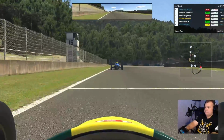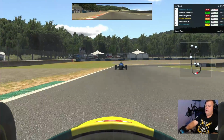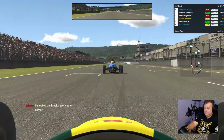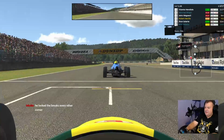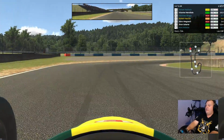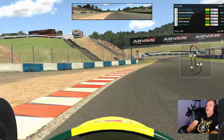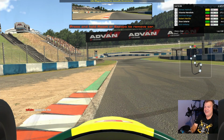Come on, little car. Oh, he got a little squirrely there. Come on. Oh, I think I got a better exit. Come on, come on, come on. Nah, not gonna make it. Ah. P3. Well, that was eventful. Yeah, thank you.